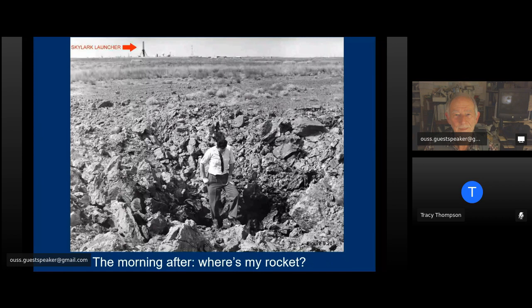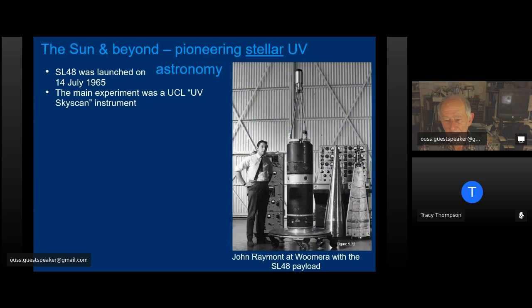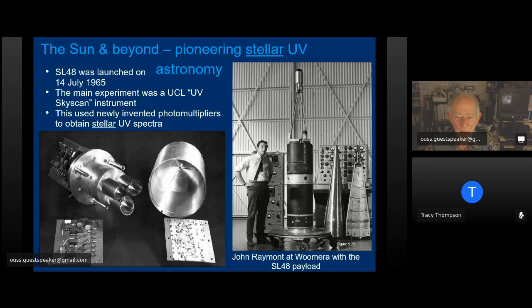So moving on to UV astronomy, we're looking at the stars. One of these experiments came from UCL, and this chap, John Raymond, worked for MSSL, the Mullard Space Science Laboratory, which is still going strong. It used these newly invented photomultipliers and the latest bit of solid state electronics there, and that looks a bit like a Paxolin board to me.